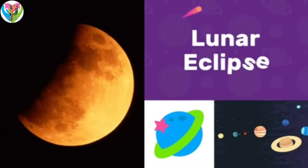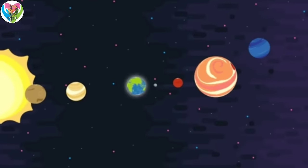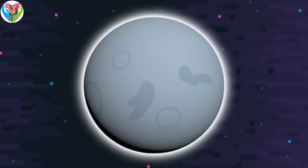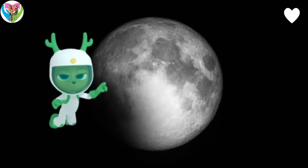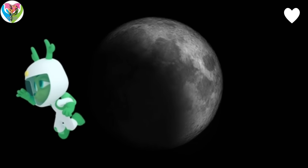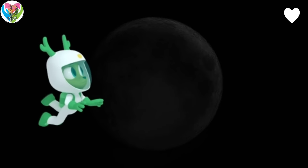Lunar eclipse. Lunar eclipses involve the Earth, the Sun, and the Moon. What is that? That's a lunar eclipse, Chester. I've read about eclipses. I'll get my telescope. You don't need one. You can usually see a lunar eclipse just by looking into the sky. What exactly is a lunar eclipse?